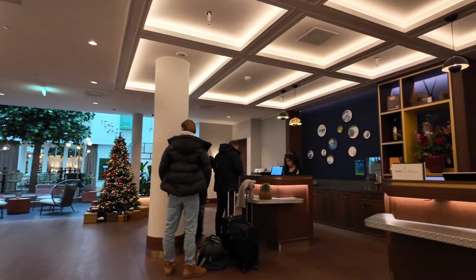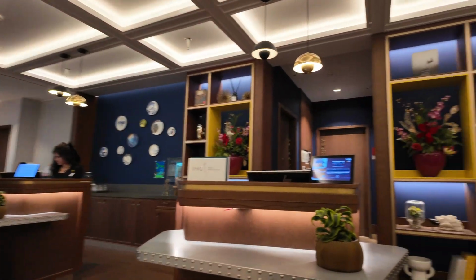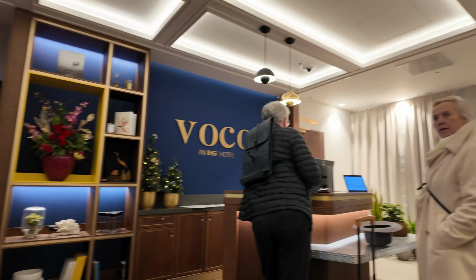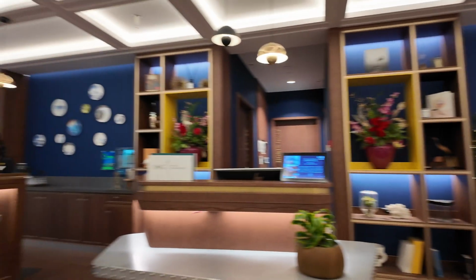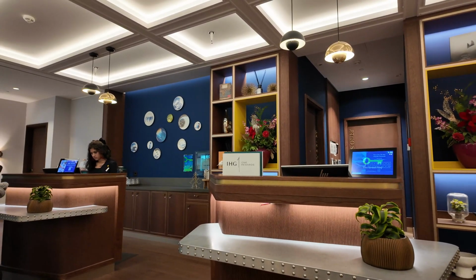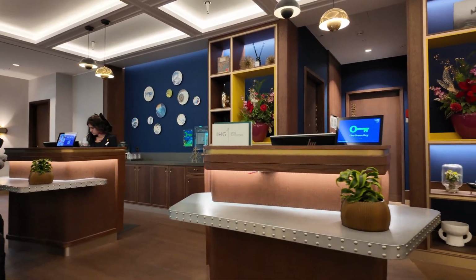The check-in time is around 3 o'clock. I did get here a bit early, so I couldn't get my room straight away. So I just kind of wandered around the town centre until around 3 o'clock when my room was ready. The checkout time is 12 o'clock.